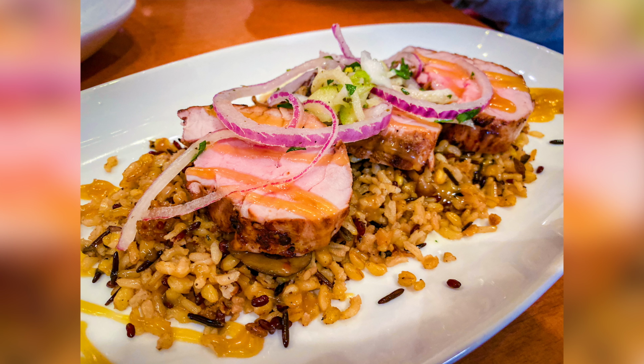Our server came around and asked what we would like because there is a menu you can order from, but it is a flat price. So we chose a few different things to kind of try between us. One was the pork tenderloin that I thought sounded amazing. It had an apricot glaze and some apple fennel slaw that was really good.